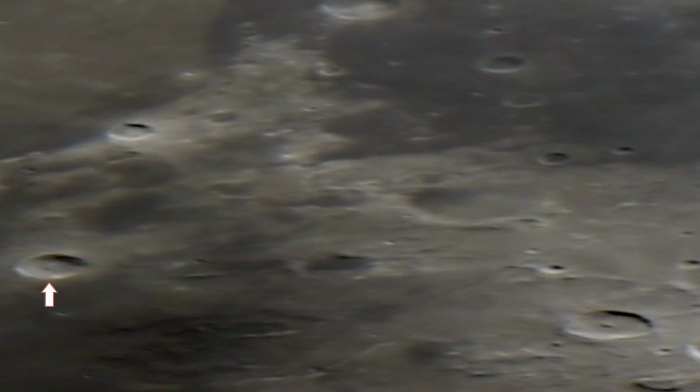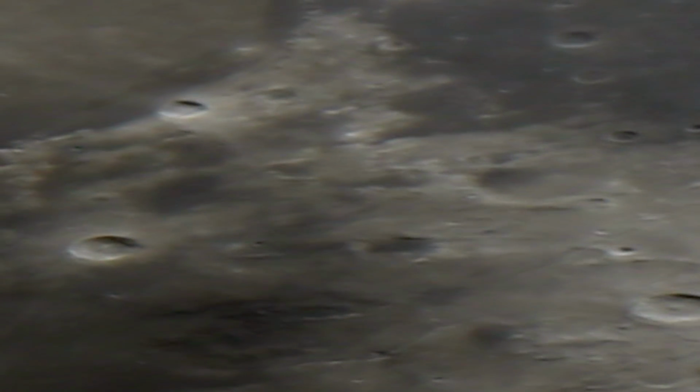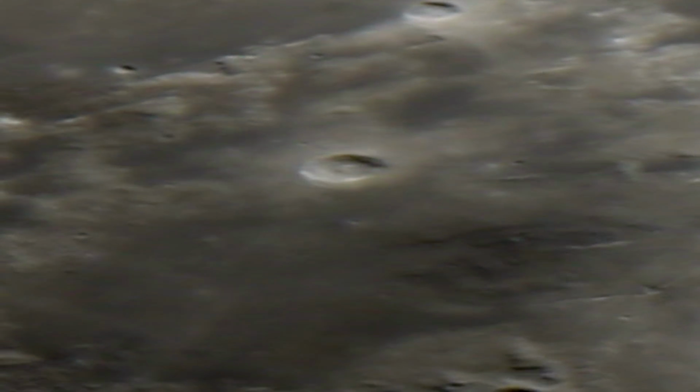Now we're going to talk about something very interesting, and many people are curious about it and often ask me about the Apennine Mountains, Montes Apenninus. The highest point on Earth is at the summit of Mount Everest, right? It is 8,848 meters, and in feet, we're talking about 29,029 feet above sea level. The lunar highest point is 1,938 meters higher than that of the Earth.